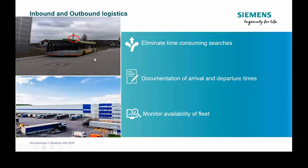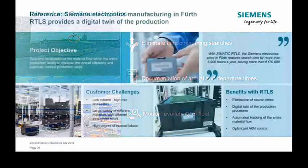And again, we said before, we can eliminate time-consuming searches if you're looking for a particular bus. Again, we have electronic documentation of arrival and departure times, and obviously we can monitor the availability of the fleet. So if a particular bus needs a service or it needs refueling, we have that information in real time, so the customer can do something about it.